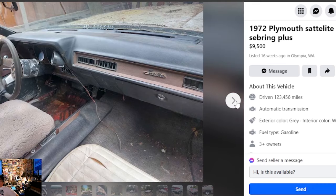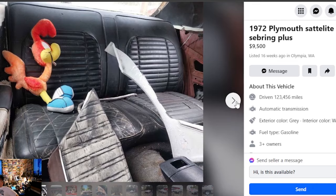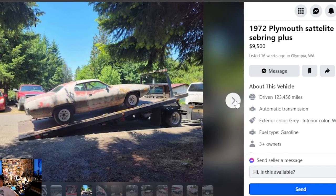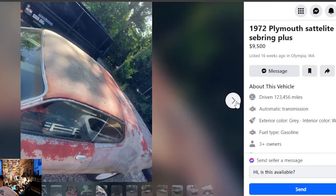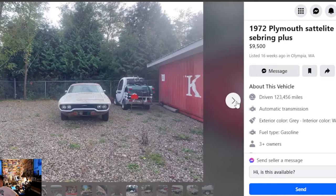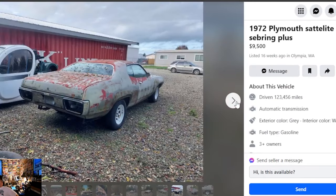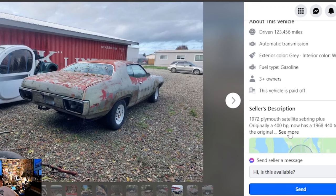Got some nice trailer, white trailer wheels on it. It's a console. It's factory red, possibly. Definitely got the petty wheels on it. I call them petty wheels. I'm sorry, trailer wheels. 72 Plymouth Satellite Sebring Plus.